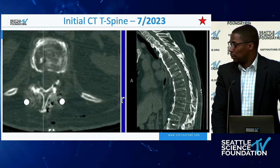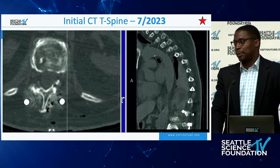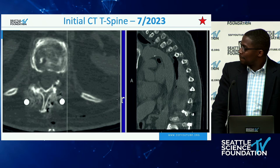The initial injury was a 3-column injury, so this is the B3. What kind of injury? Yes, an extension fracture in an ankylosed spine. So if people are going to fix an ankylosed spine, how many levels do you need to do? What's the one working principle that you have to follow?